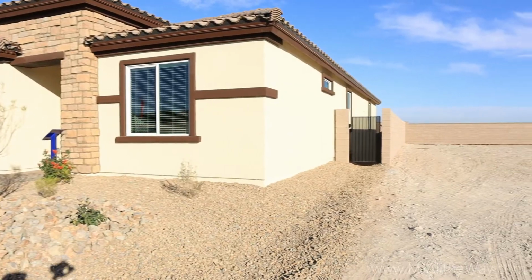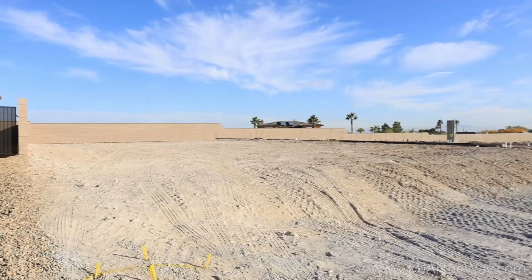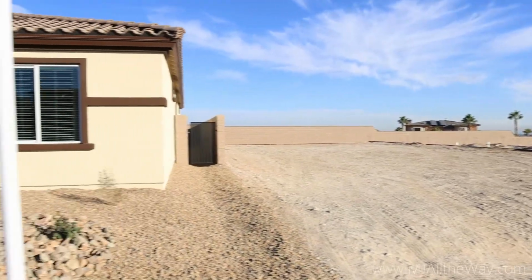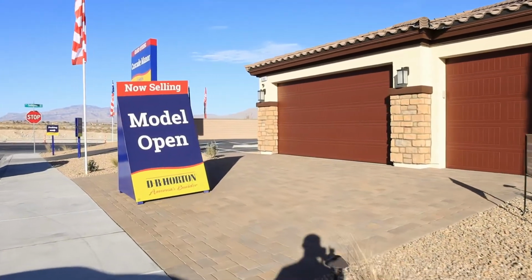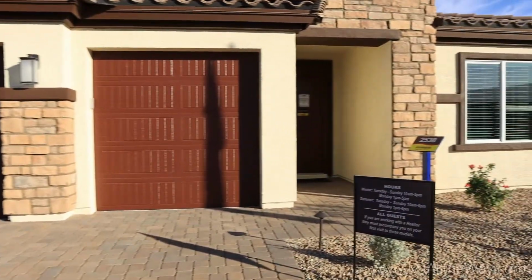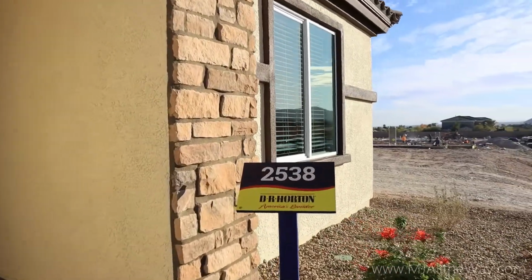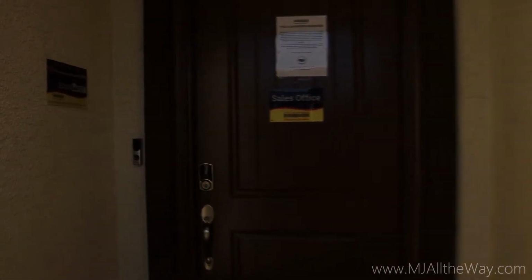These floor plans are 2,300 plus square feet. You do need a pretty good size home site. Here's what they look like. By my estimation, they were roughly 0.2 to about a quarter acre each. Now keep in mind that you are going to pay a premium for each home site depending on the size. The larger it is, obviously, the more expensive it's going to be. The pavers on the front driveway are going to be included, as well as the walkway, and on the back covered patio, as well as the front landscaping and irrigation. Got a nice covered front entry there. Let's go ahead and head on inside.